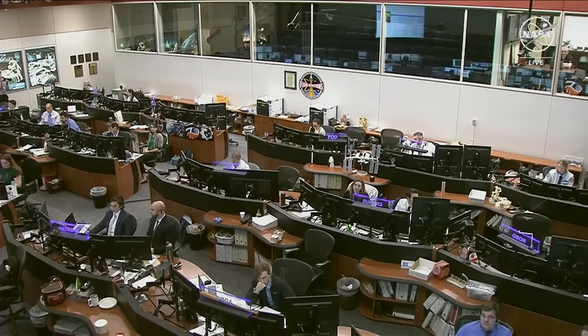And we just heard confirmation that they are go for hatch opening. We should see Crew-8 welcomed aboard in just a minute or two.